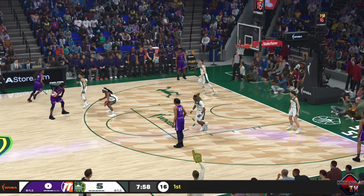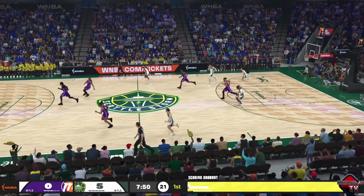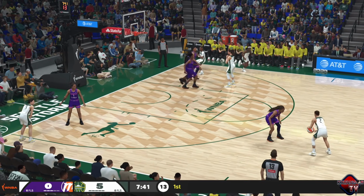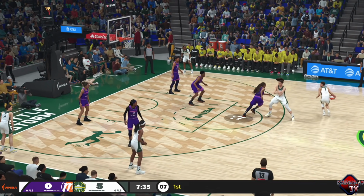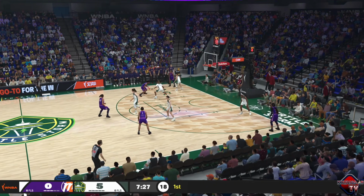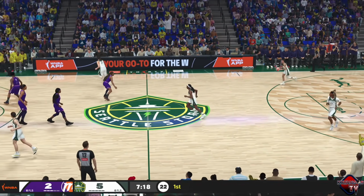Copper outside. Pulls up from the top of the key. Horston with the rebound. Pass to Heidemann. If you're just tuning in, we've played about 2.5 minutes here in the first. Pulls up. And off target as she starts the game 0 for 1. Here's Mack. Horston defending. And the basket by Mack. Nice low post offense. Seattle in the lead.